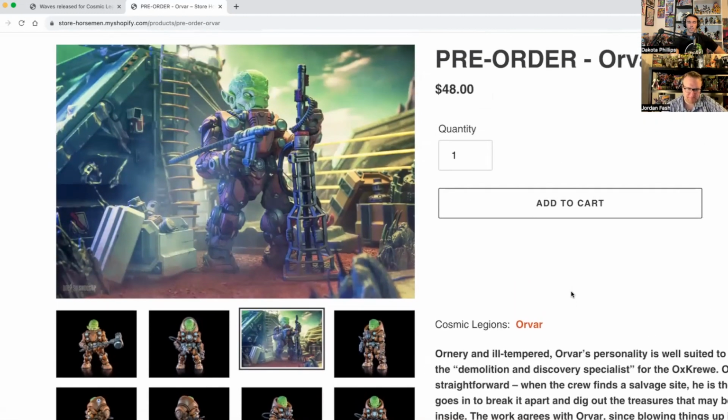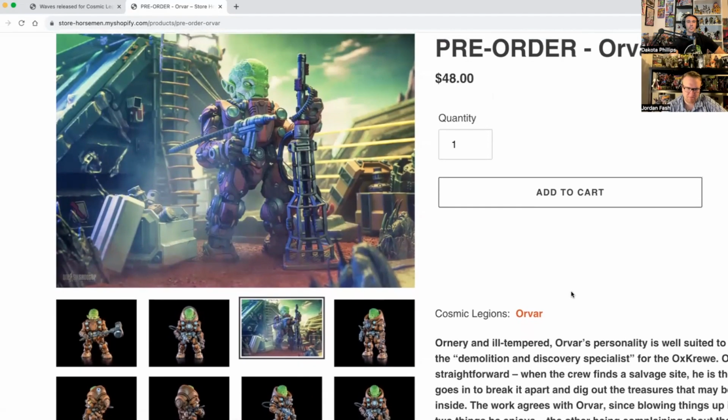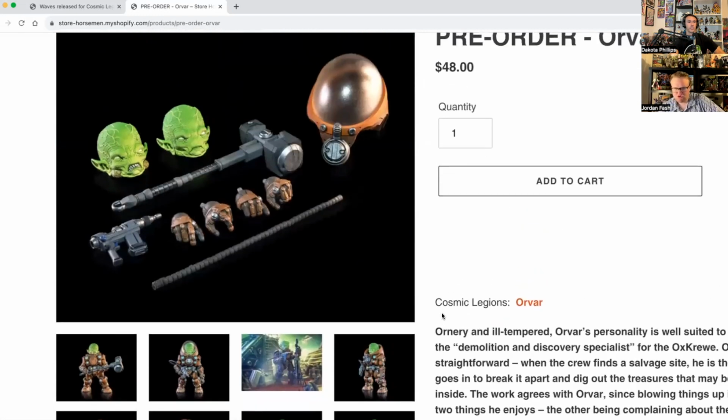And I'll put in a picture of all of them standing next to each other, because there's 3 members of the Ox crew, and we'll meet the other 2, but he's the shortest for sure. But he's got alternate heads. Yeah, 2 alternate heads here, a little bit more teeth shown, and then more neutral. Comes with a giant hammer.